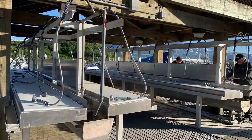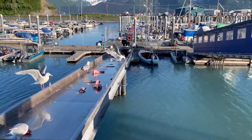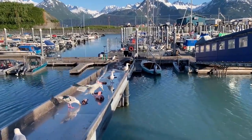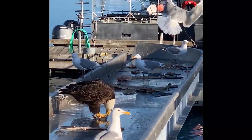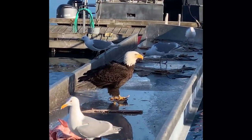Maybe one of the best ways to judge how good the fishing might be is to check out the Valdez Fish Cleaning Station, where a dozen or so people can be cleaning their fish at the same time with beautiful cutting boards, each with their own sprayer hose. Just a fantastic setup. The fish guts then go into a trough that goes down a chute into a catch basin in the water. That chute created an opportunity for birds to have their feast as well. Even an eagle got in on the action.